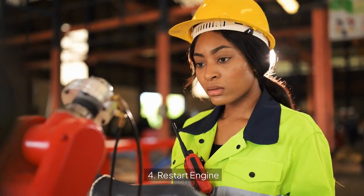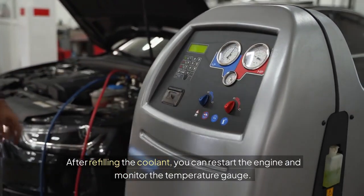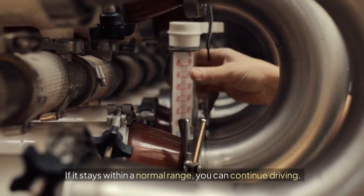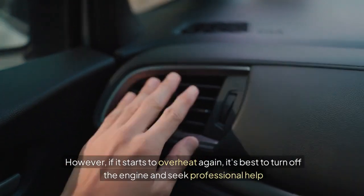4. Restart engine. After refilling the coolant, you can restart the engine and monitor the temperature gauge. If it stays within a normal range, you can continue driving. However, if it starts to overheat again, it's best to turn off the engine and seek professional help.